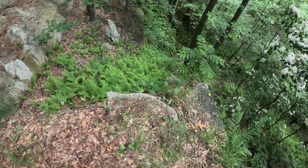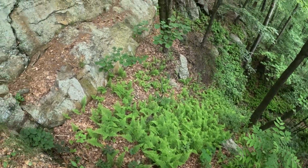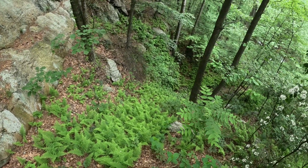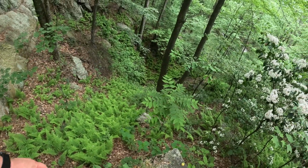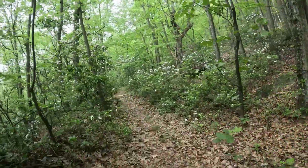So just to give you guys an idea of the drop from that cliff that we were just on right there, it's a pretty steady drop, probably about maybe 50 feet. A few things to hit on the way down. We're gonna make our way down there, and that's where we'll pick up next, I think. Lots of old trees back.